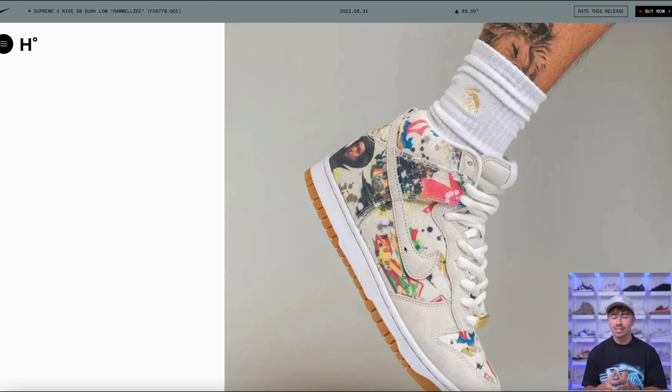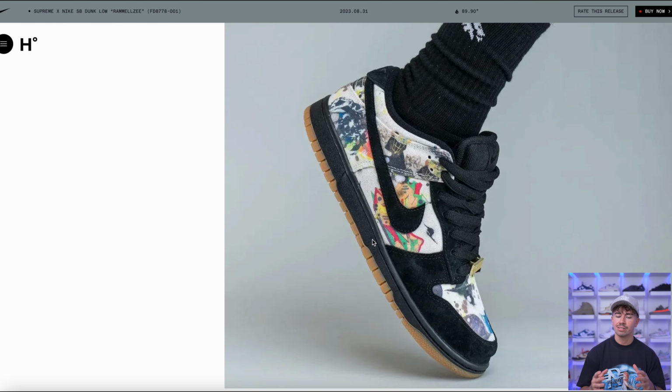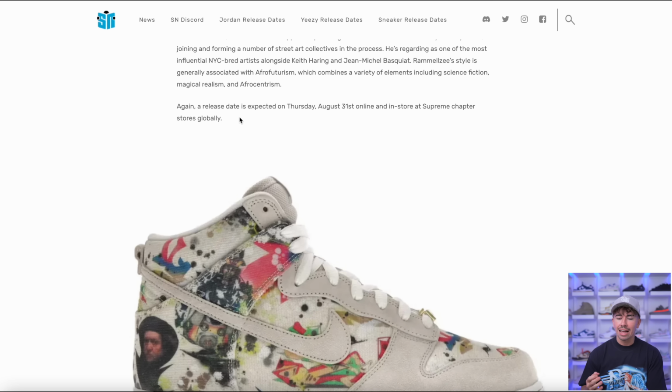So just to remind you guys, this Rammellzee Pack consists of 2 different sneakers. This Nike SB Dunk High, which is a lot lighter. Also got the Nike SB Dunk Low, which is a lot darker. Still has the gum outsole and of course the Rammellzee print as well. And here's the catch. A lot of what I've been hearing about the release of this collaboration is that it might end up just being a Supreme exclusive. The release date is expected on Thursday the 31st of August, online and in-store at Supreme stores globally.